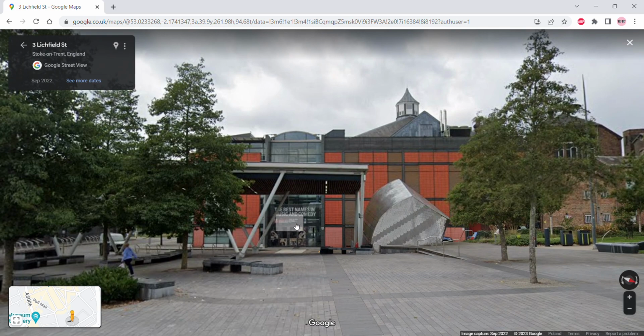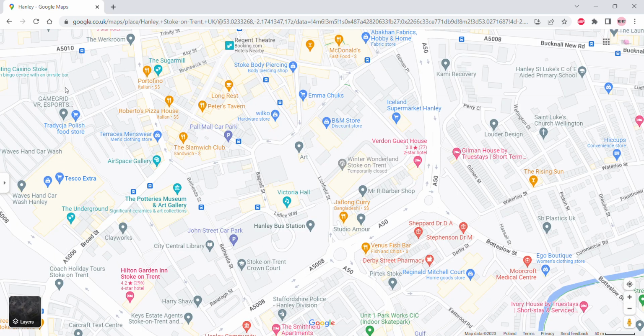I'll just show you this venue here. This is the Victoria Theatre. If you get a chance to visit, do so. They do a lot of plays, comedy, music events. There are other events as well, like book tours. So definitely worth a visit. So that's the Victoria Hall.